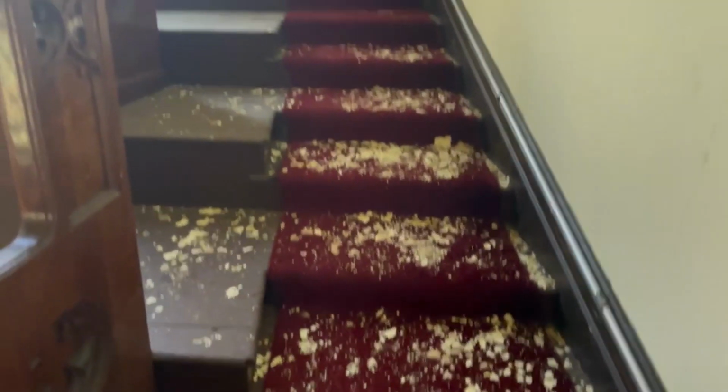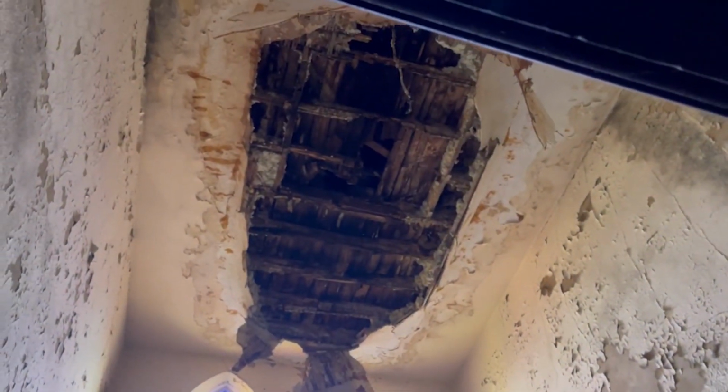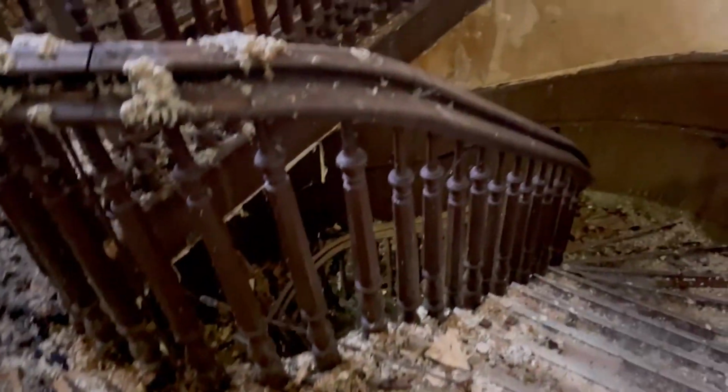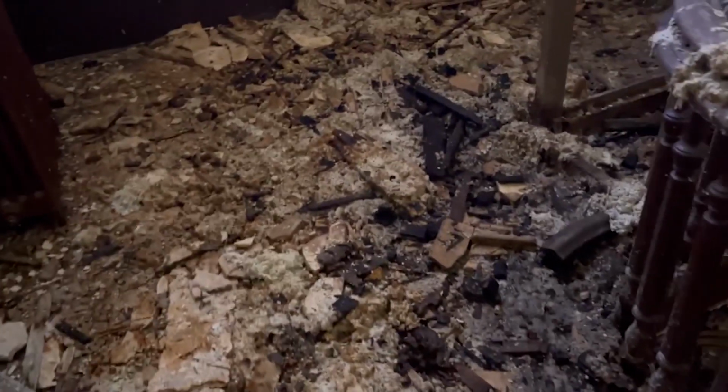All the dust on these chairs and peeling paint from how long this place has sat. And here is the upstairs to that. Look at that ceiling, all fallen in. I don't even know how safe this is to walk across. Guess it's not too bad right here. A little soft right there.